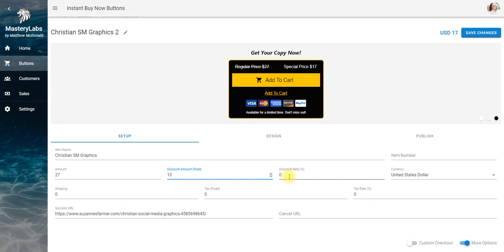I could discount it not only by a fixed dollar amount, but by a percentage. Well, either or. Okay. Pretty sure that wouldn't work. Yep. All right. So we're going to leave it as a $10 discount. If this was something that you were doing shipping with, you could add that, and you can add taxes, either a fixed amount or a percentage.